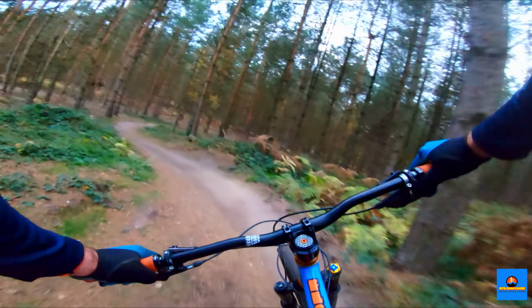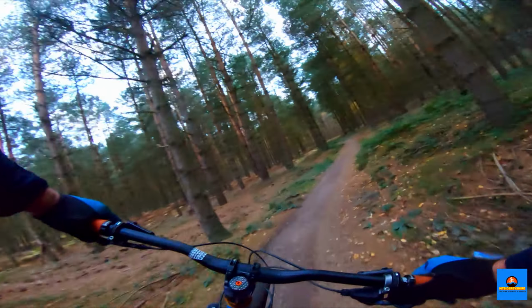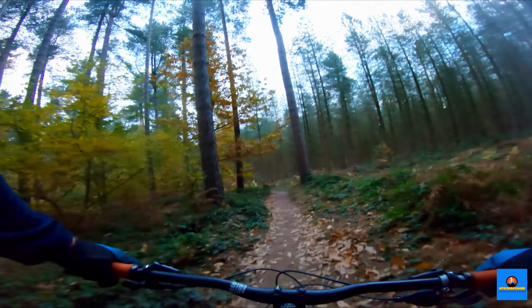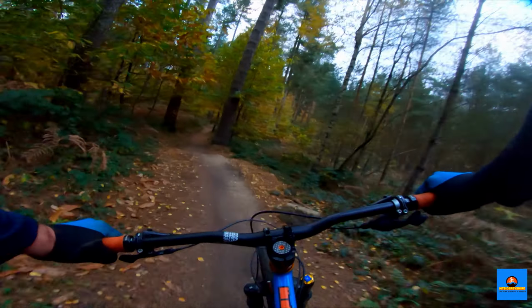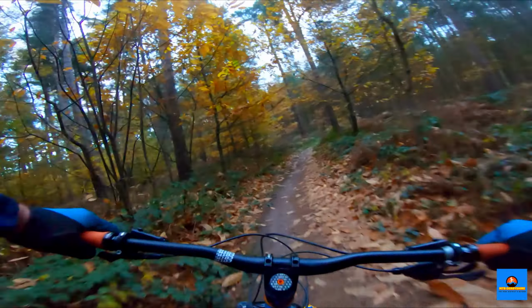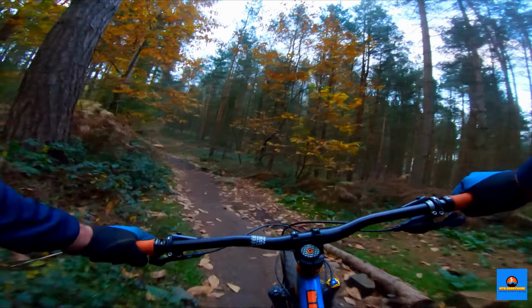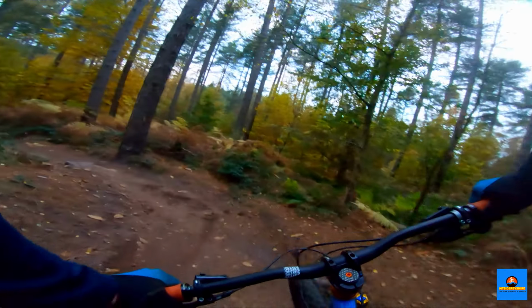Another lovely little bermy section. You get them right, you hook them up, feels good. I think it's a bit of a flatter version of, it's similar to Can It Chase, a bit flatter. Another nice little drop there, that's good fun. But that's what you're picking out as highlights really. It's nothing amazing really.